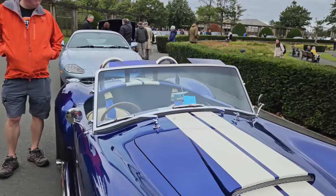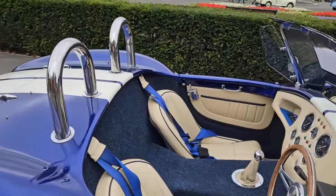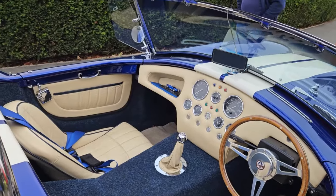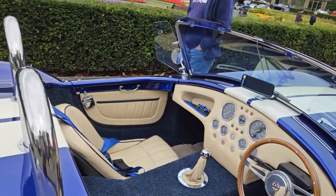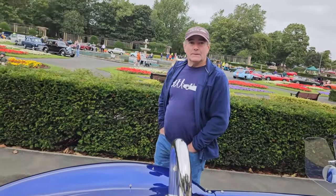I'm just going to show one and all inside the driver's seat and the passenger seat. Oh, look at that lovely panelling there, look, and the seats. Leather, lovely seats. So we again thank this young man here for the introduction, etc.